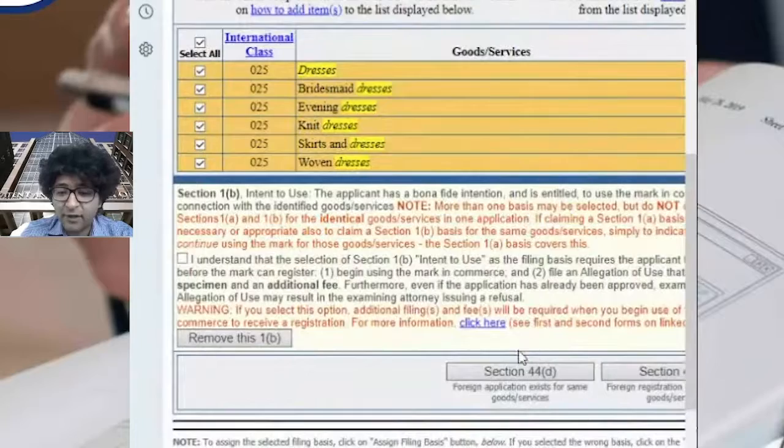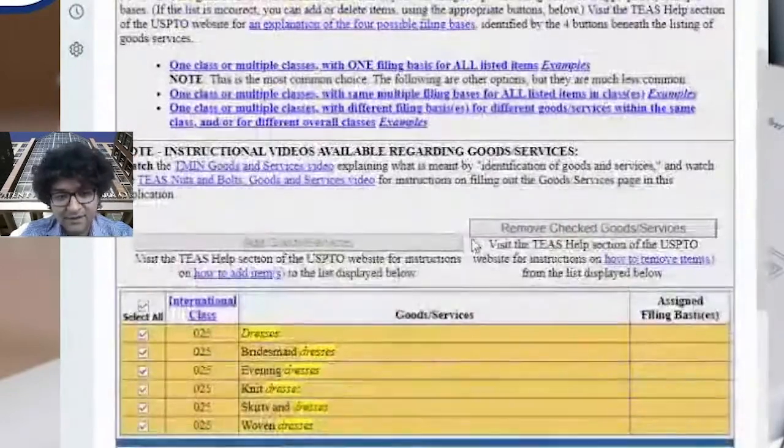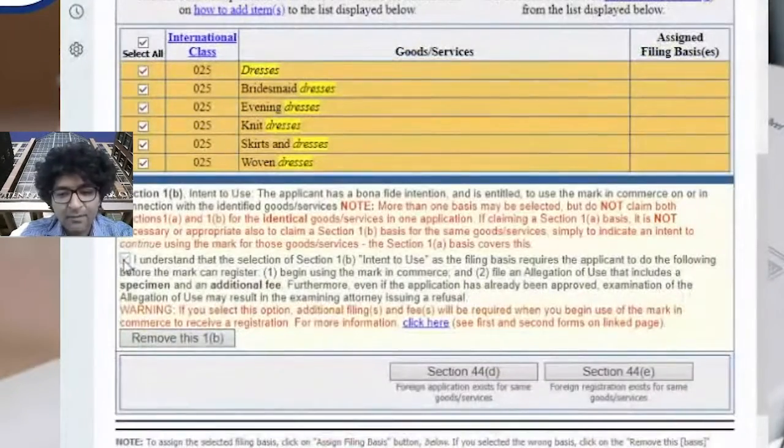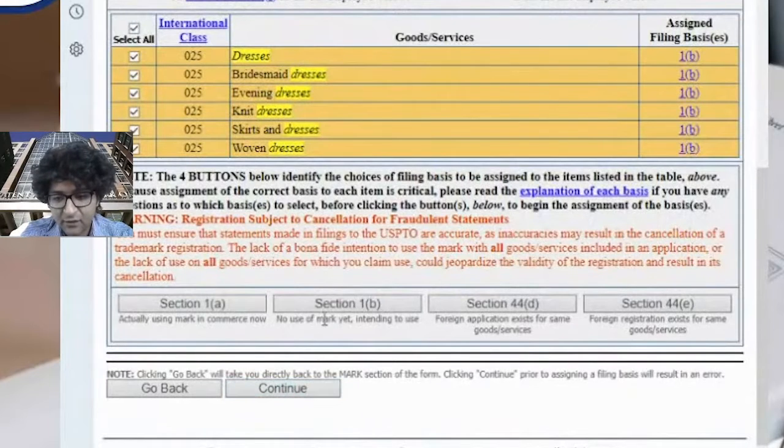Now we're going to go through again. We'll create more content in the future on how you go about doing the 1A applications, as well as the designs for your logo. Okay, so it makes you check the box here. This just means that I really intend to use this mark in commerce. I'm not just submitting an application. I have a bona fide intention to sell goods or services under this mark. So once you assign the filing basis, you're halfway there. So we check all the boxes. They are section 1B, they have an assigned filing basis. Now all we do is hit continue.